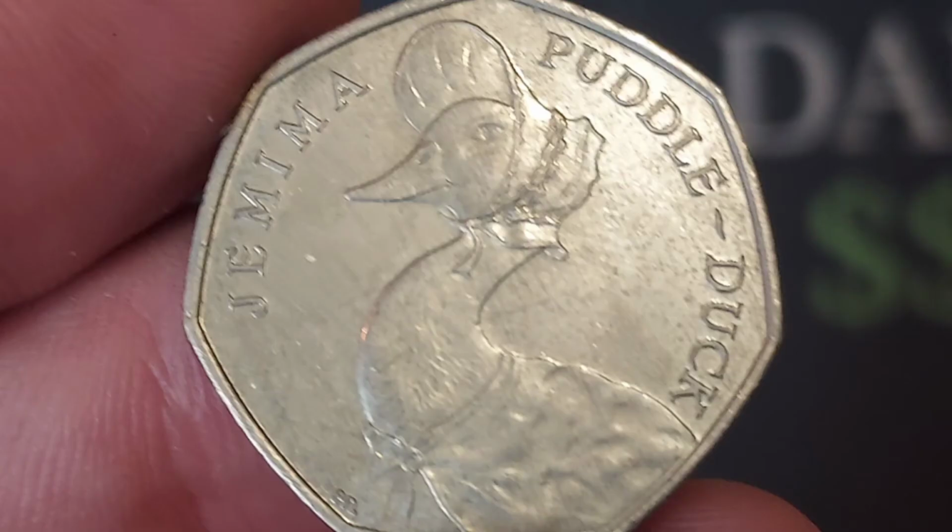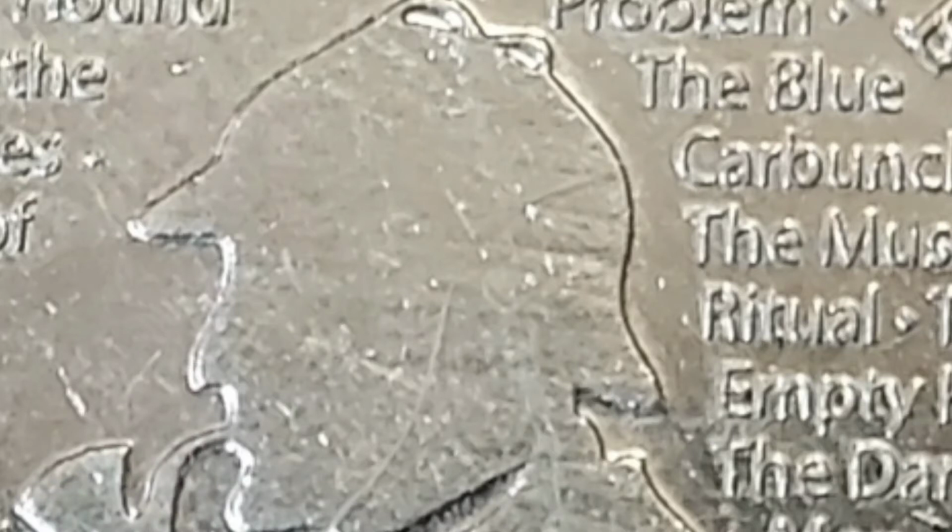Here we go then. We are back with the results of close-up coins, and let's get straight on to the first one. The first one then, one that many people got correct. It is the 2016 Beatrix Potter Jemima Puddle-Duck. Number two then, one of my favourite 50p coins, and I'm sure a coin that many of you will have found in your change. It is the 2019 Sherlock Holmes 50p coin.